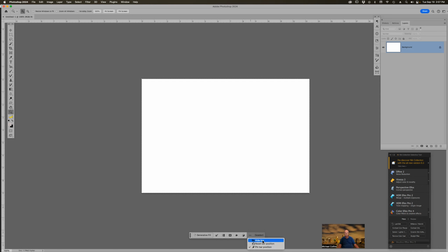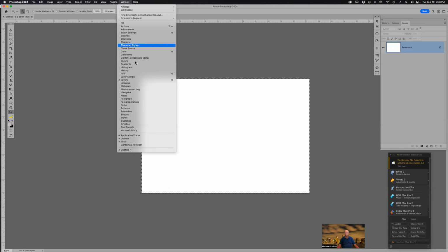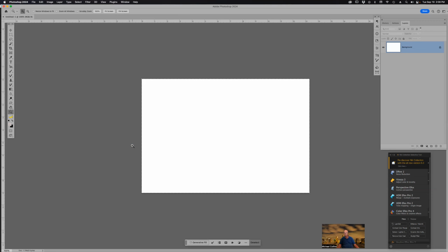If I say reset bar position, it moves up there, and I can drag it by the big dot and put it in the bottom right or bottom left for me. Pin bar position, and it's now there forever until I tell it I want to move it elsewhere. So reset bar, bring it down to the bottom, pin it. If I accidentally hit hide bar, oops, it's gone. All you have to do is go up to window, down to contextual taskbar, and you're back in again. So the good thing about the update is the taskbar is going to stay wherever you put it until you tell it not to.